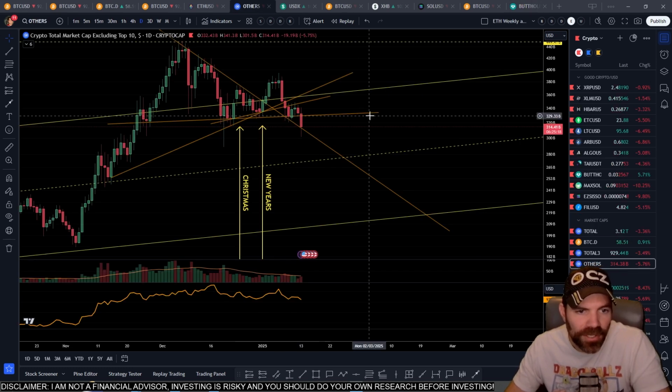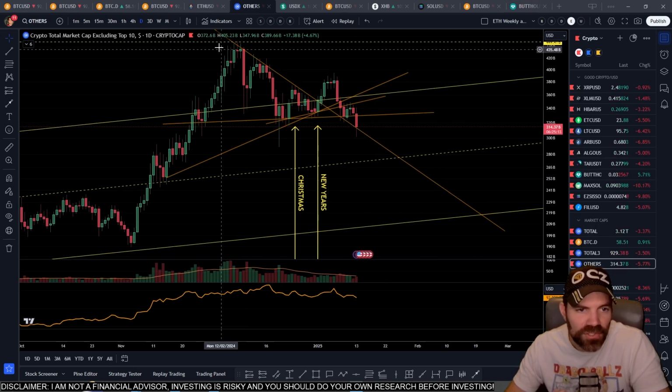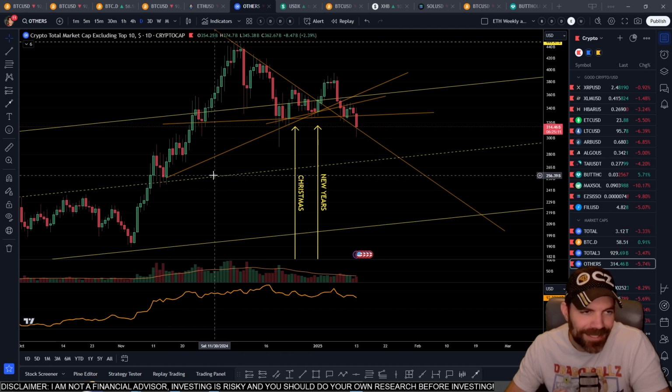Let's look at the others market real quick before we end here. Again, we're still respecting this line, unfortunately, because it's a descending line. But I don't know. We'll see what happens for the altcoin market.